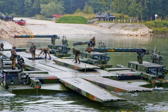The M3 Amphibious Rig is a self-propelled amphibious bridging vehicle that is used for the projection of tanks and other vehicles across water obstacles.